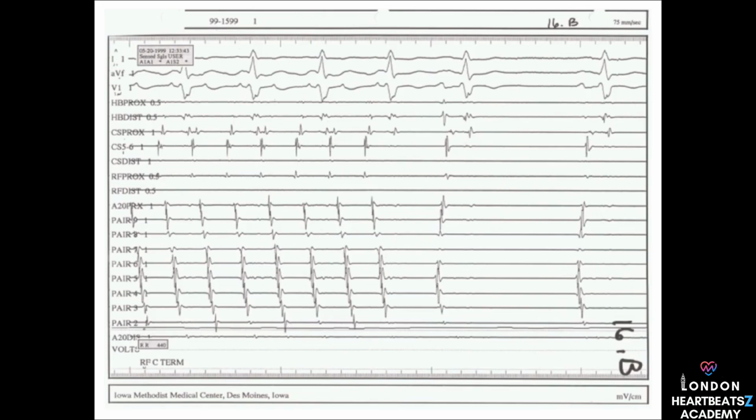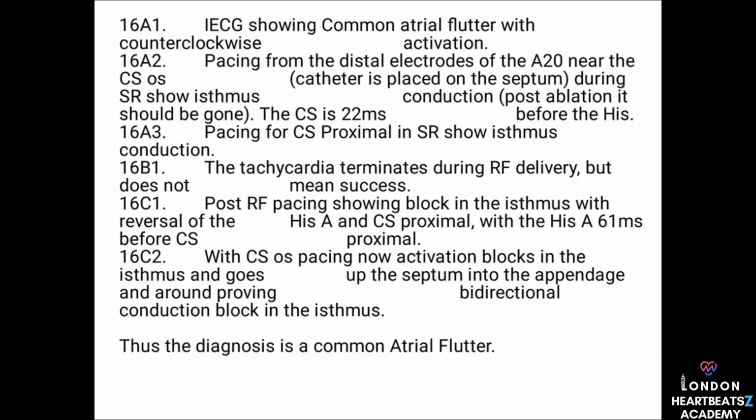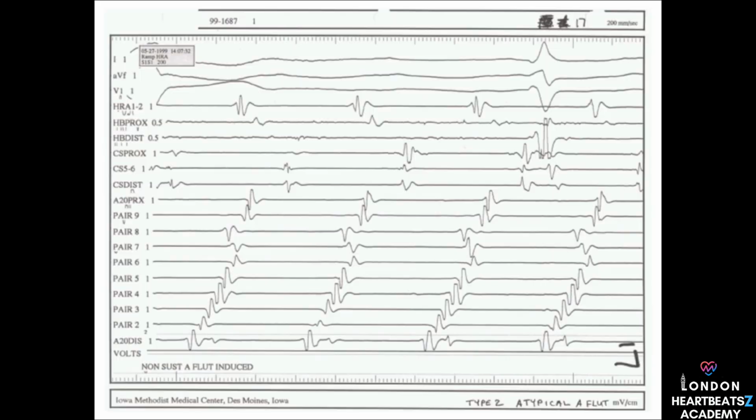Right. Figures 16C1 and 16C2 show pacing after RF ablation, and they show us block in the isthmus, confirming bidirectional conduction block. That means the signal can't travel through that pathway anymore. No more atrial flutter. We broke the circuit. We did. Okay, moving on to figure 17.